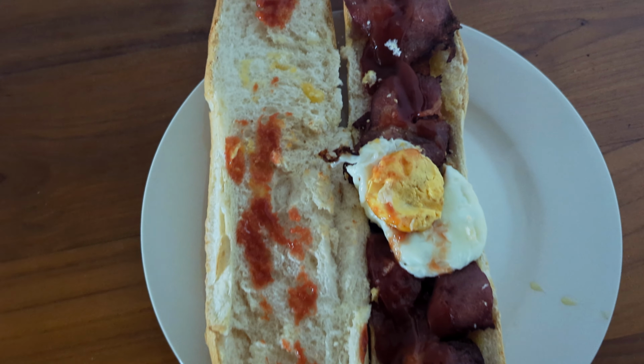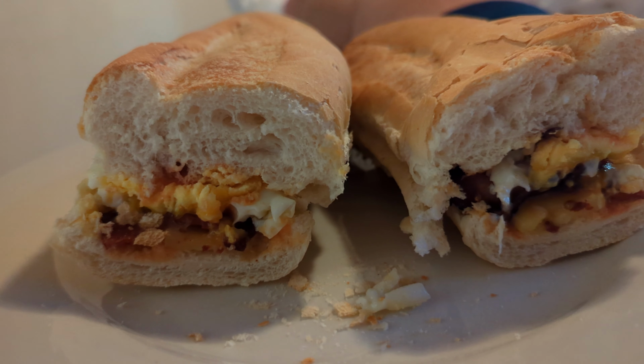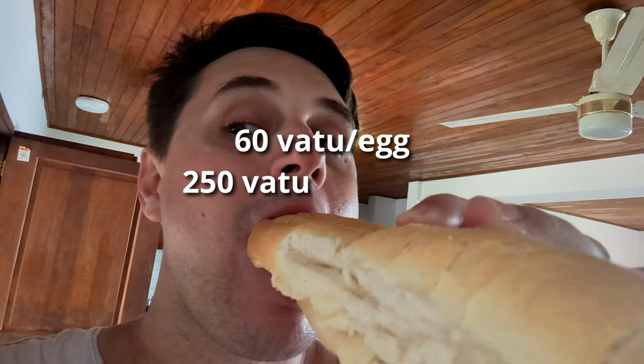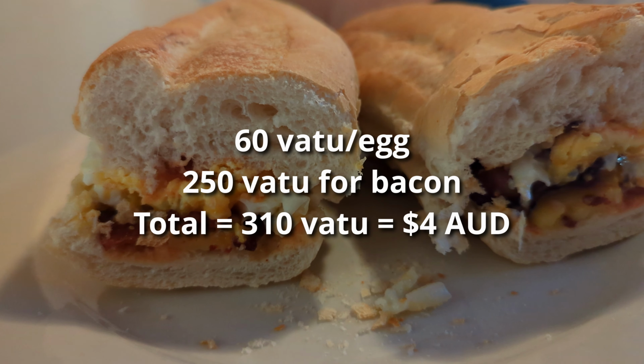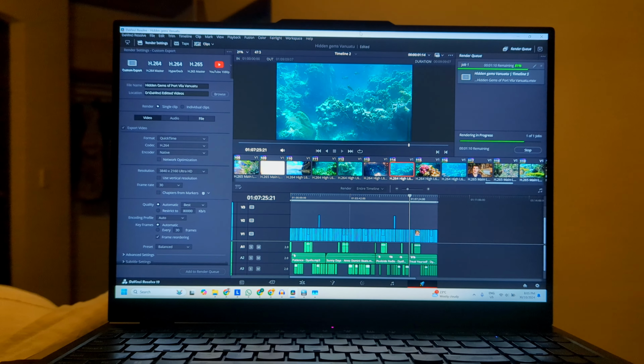I had 1 egg and a few rashers of bacon left to use up, so I cooked them up and made a bacon and egg roll with the batard when I got home. Eggs are around 60 Vatu each, and the bacon would have been around 250 when broken down from the packet. So the meal cost me another $4 on top of the bread. I spent the majority of the day at home just working on some videos, as well as packing up.